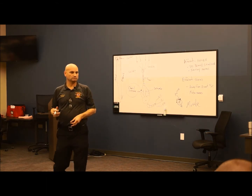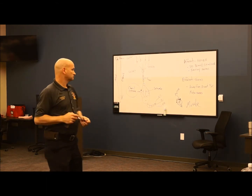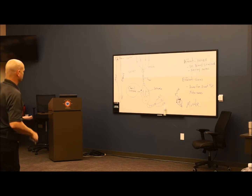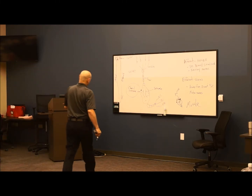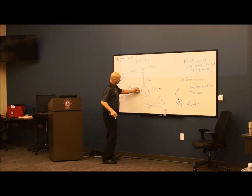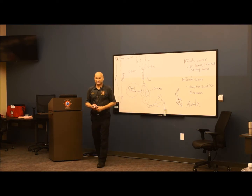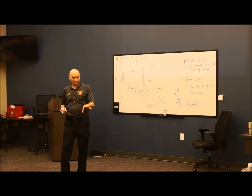You said the dendrites receive the message, and then the axon does what? Delivers it. The axon is this tail that goes down, and then these little buds at the end, when we get down here and this is stimulated, it stimulates it to release the chemical neurotransmitter that I'll go a little bit further in depth with.